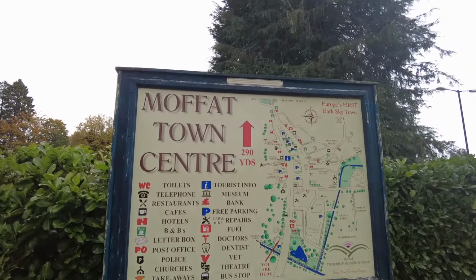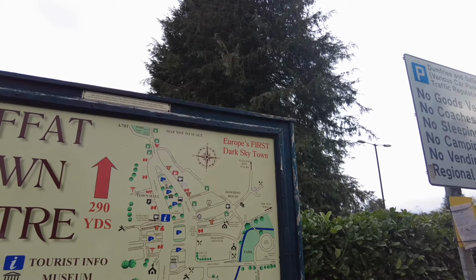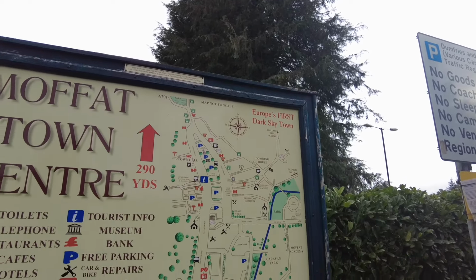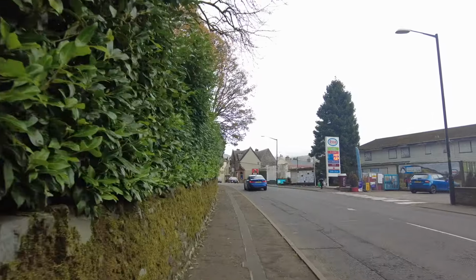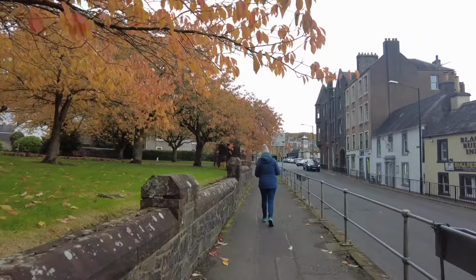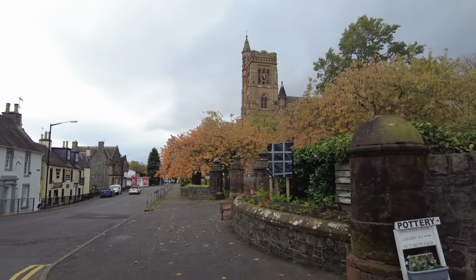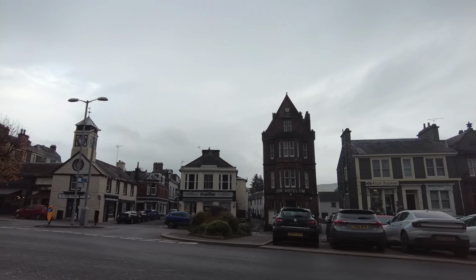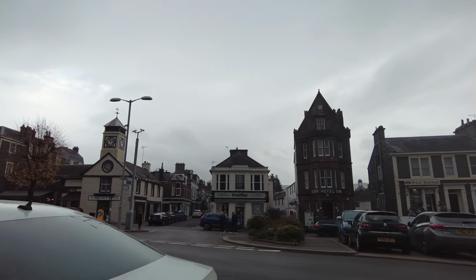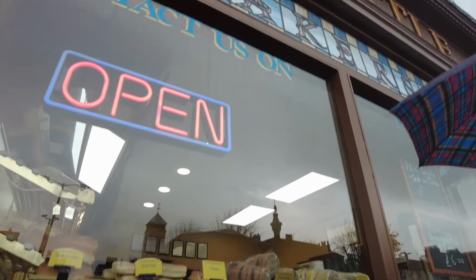Didn't know that either. Moffat Town Centre, Europe's first dark sky town. Ooh. Acres. Always like good bikers.